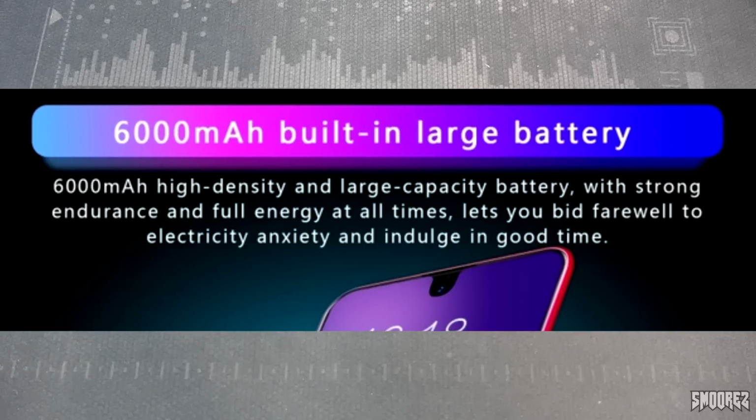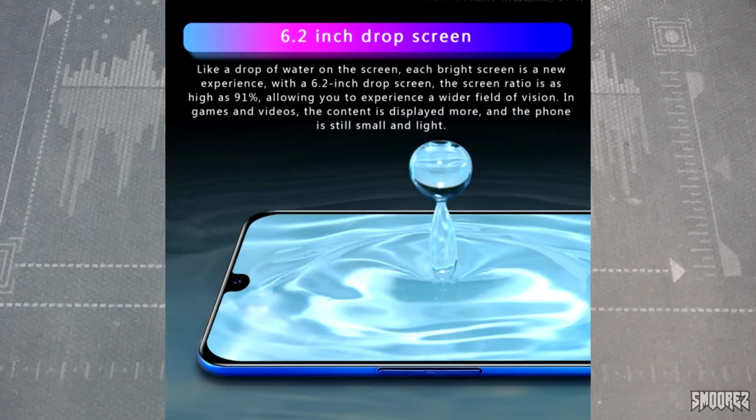Oh, I didn't read that. I so did not read that. And the 6.2-inch drop screen, like a drop of water. Each screen is a new experience, and it's small and light, and it's like a water drop. It's, yeah, okay, great. Alright, good.